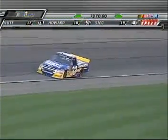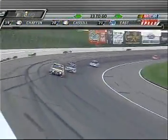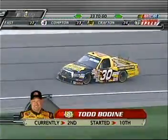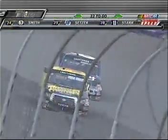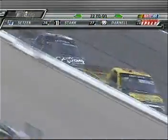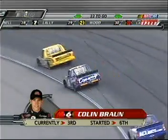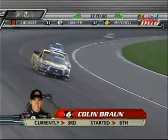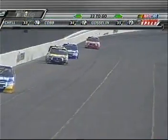Started up front. Again, a big note here at Kansas: no one has ever won from the pole position. So Ron Hornaday is trying to change history there. There's Todd Bodine. 25% of the time that he runs a 1.5-mile track, he wins. 8 times in 32 starts. Here again, we see Colin Brown right on the back bumper of Todd Bodine. It looks as though he's got the better truck, but when he gets back with Todd Bodine, he's not able to make that pass. He drove all the way up beside him, Rick, but couldn't pull it off earlier.